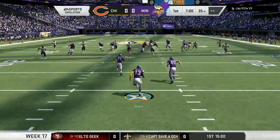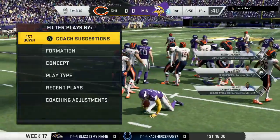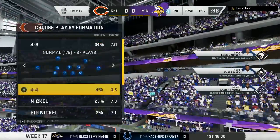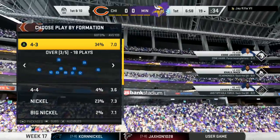Vikings. That'll be taken in the end zone. And he'll take it back to about the 19-yard line. The Vikings take over first and 10 at their own 19-yard line.